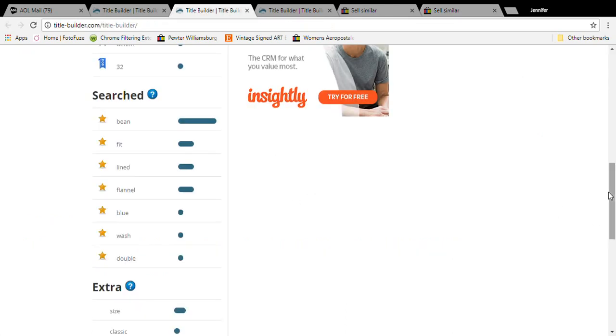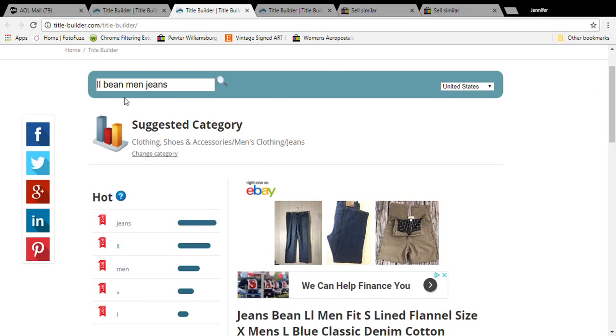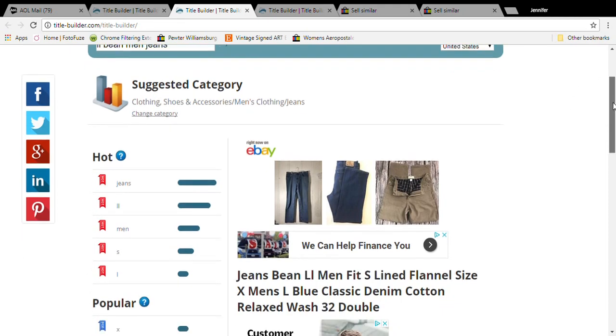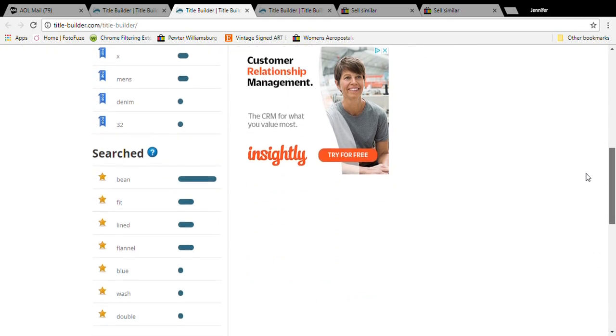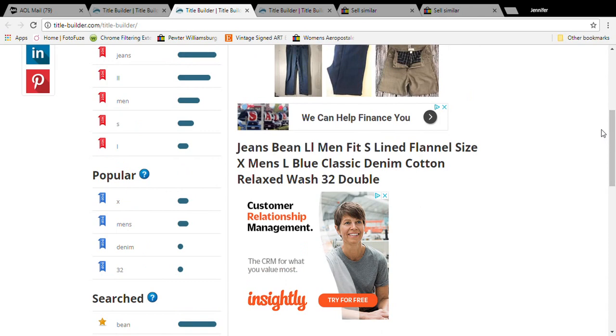I did a couple of them just to show you a few examples, not just one. Like LL Bean men's jeans. Say you picked them up. If you just put in LL Bean men's jeans, what's going to come up is flannel lined is searched a lot. So say you didn't have a pair of flannel lined jeans and you see this come up. This also may give you ideas of what to look for, because you're like, hey, people are looking a lot for flannel lined LL Bean jeans. Maybe I should be looking for them. And maybe it will cause you to do some research into flannel lined men's LL Bean jeans, which for me have sold pretty well in the past. So it definitely will key you into different things you may need to be looking for, as well as building your title for what you have.